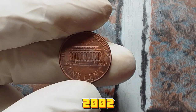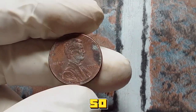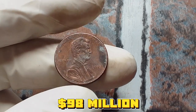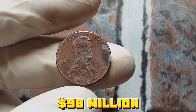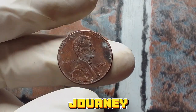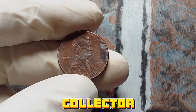That's right, today's spotlight is on the mysterious and incredibly valuable 2002 United States Liberty 1 cent coin, a coin so rare, so historically significant, and now estimated to be worth an astonishing $98 million in the collector's market. Yes, you heard that right, $98 million for a 1-cent coin. Sit tight, because the journey we're about to take through history, minting errors, scarcity, and collector frenzy will leave you speechless.